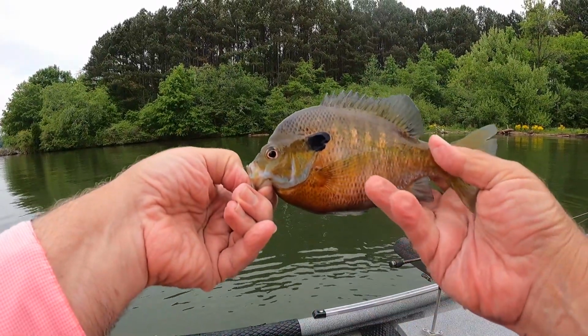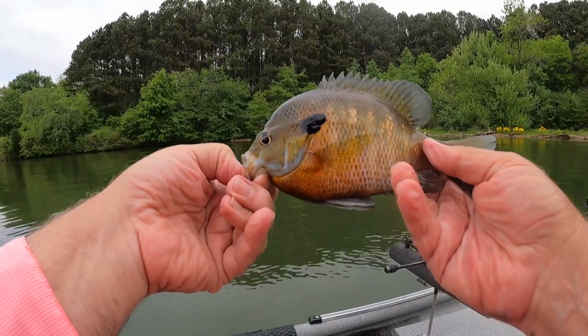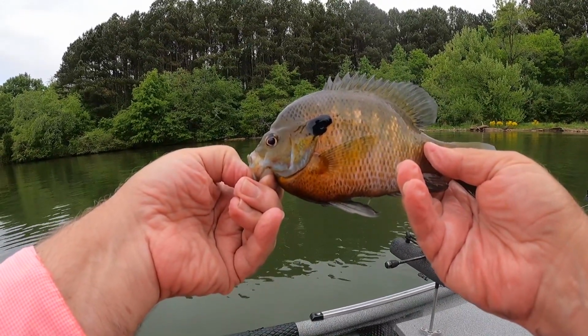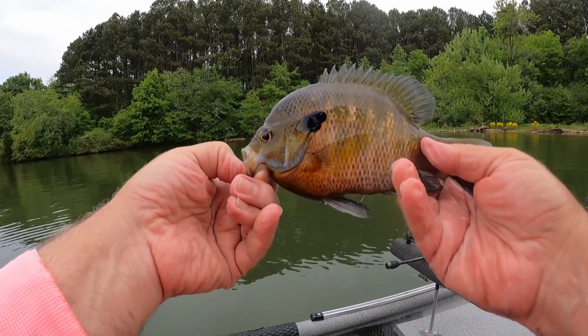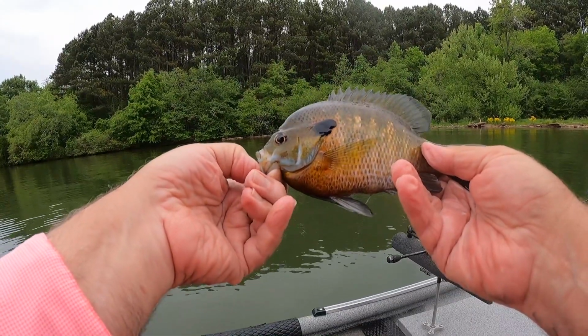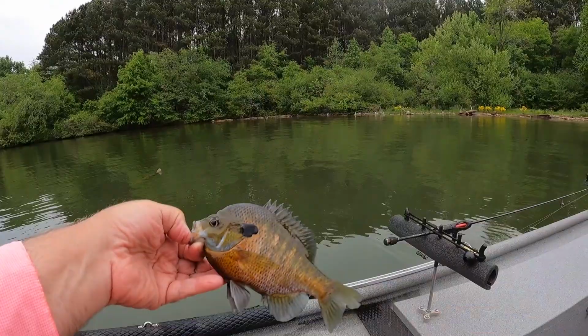Shoot, fire. The shellcracker seemed to slow down. I'm not sure I'm bed fishing. I haven't marked any beds with the sonar, and I don't think they're beds. I think they're just staging up. But the shellcracker bite is turned off for right now. Let's get him back in the water. Boy, he's starting to get that helmet head. Look at her. Yes, sir. That's a beautiful fish.